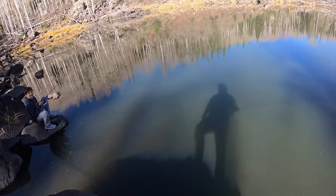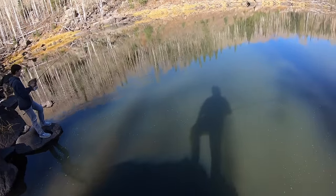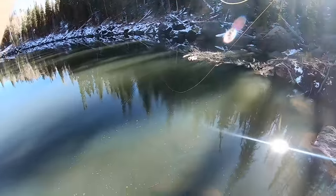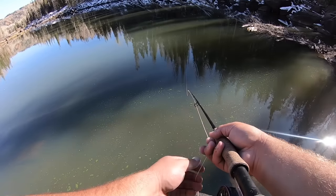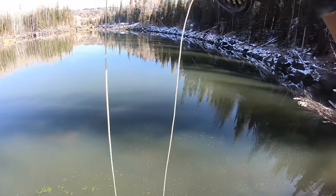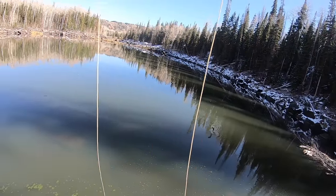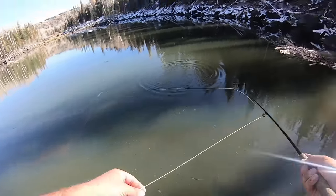Are you serious? Did you cast it back out there? Oh my gosh, you guys just missed it, but he just had one on that woolly bugger, right when he cast it out. There we go. I saw one jump right there. Cast it straight over. We got him. Oh my gosh, and he popped off. What the heck?